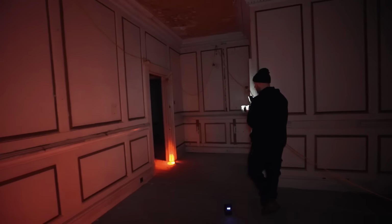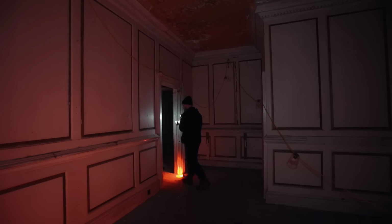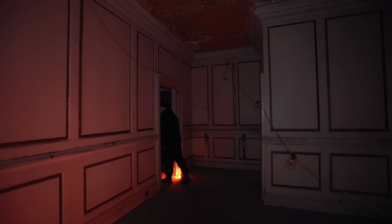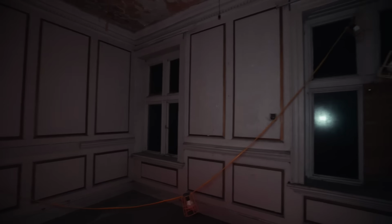Yeah, a lot of these buildings end up being sold to like National Trust sites and stuff. Which is good because they keep them, you know, in good condition, but sadly, this one has been missed.